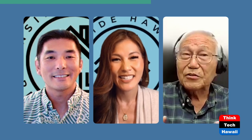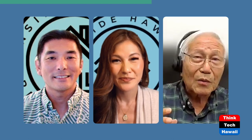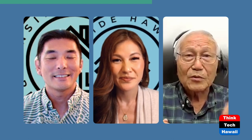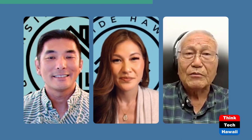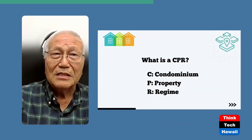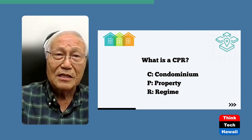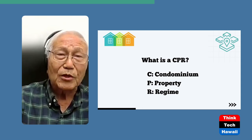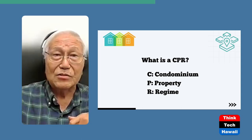But then I found out that attorneys were doing this, with an enclave of, say, 5 or 6 homes in Palolo, Manoa, and elsewhere. And in order to split ownership, they'd condominiumize it. So CPR stands for condominium property regime. And all that is an ownership issue. It's how you hold title to property. Now, the zoning at the city will dictate how many homes you can put on the property, depending on your zoning, like R5 and 10,000 square feet. But the CPR allows you to transfer title to that property.